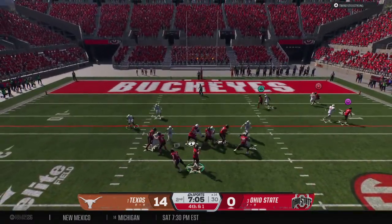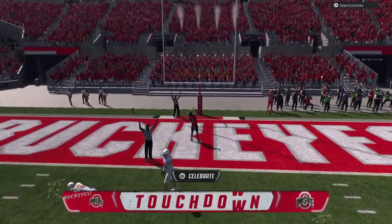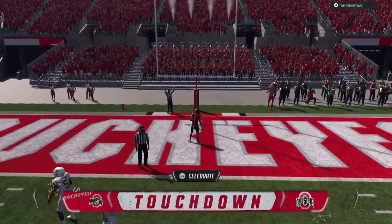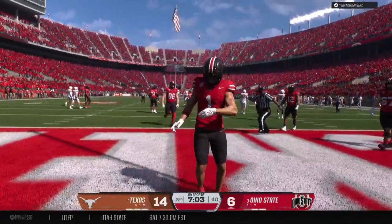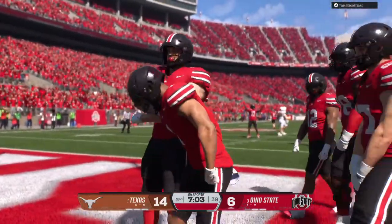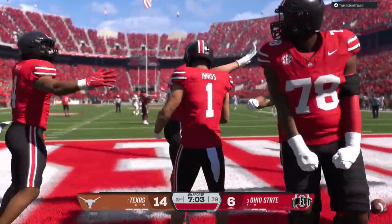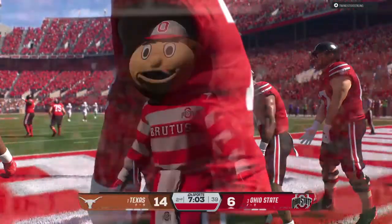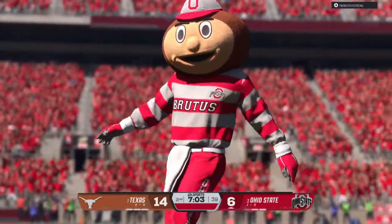4th down. He's throwing for it. Pass caught. Can he get in? And he scores. Touchdown, Buckeyes. This guy can do it all. We've seen him go behind coverage and make plays downfield. We can see him catch the ball underneath just like this. And when he catches a football, he is so dangerous after the catch. This one leads him into the end zone for the 6 points.